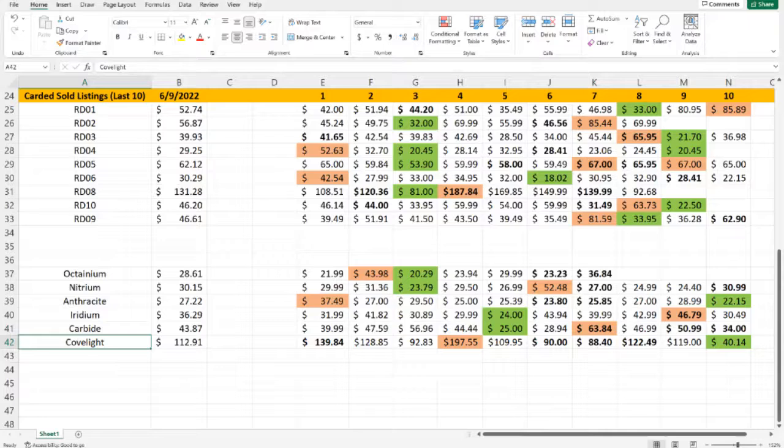And then moving on to Covlite, once again, a ton of factory sealed set ones selling. There are 4 factory sealed set Covlites that sold out of the last 10 sold listings. Absolutely breaks my heart to see all those factory sealed sets being broken up. But once again, all over the place in price. The cheapest Covlite that sold was a $40 Covlite in that 10 spot. You can see it highlighted in green. $40 for a carded Covlite. And the worst one, this one really kills me, is a $197 Covlite that was in the 4 spot.